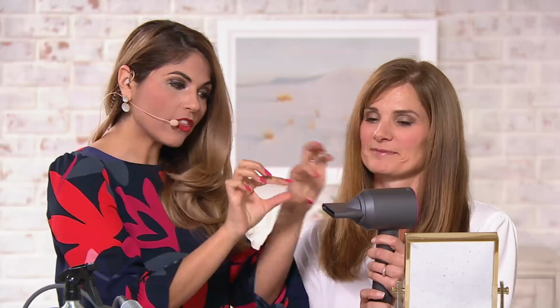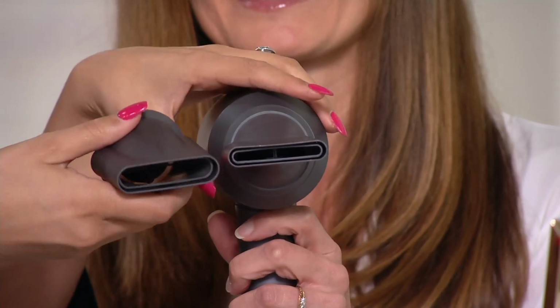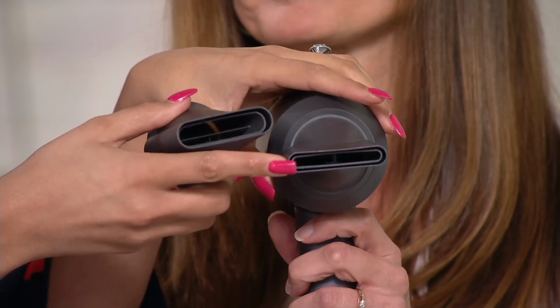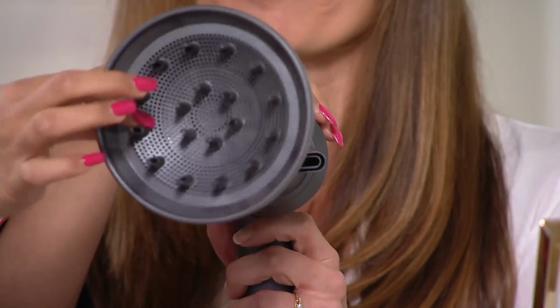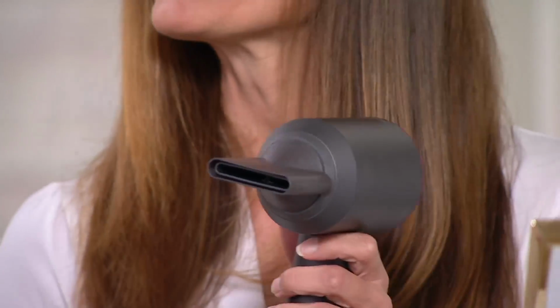Okay, so we're going to continue on, and like everyone did say, there are 3 different attachments, but we are still using the very thin styling concentrator. So we have 2 concentrators, but one is a smoothing nozzle, so it's bigger. This is for more of your rough dry. Then this one is more of your styling, so you're getting a lot more concentrated airflow. And then, of course, the guys already showed you the diffuser if you want that curly look, or you have wavy hair, or naturally curly hair. Okay, so we're going to let you continue to finish using the round brush on the other side of your hair.